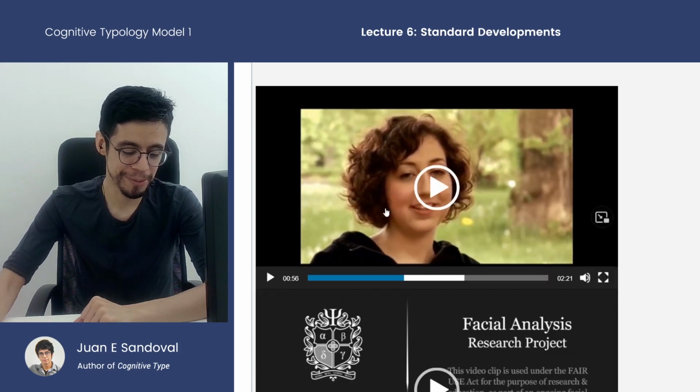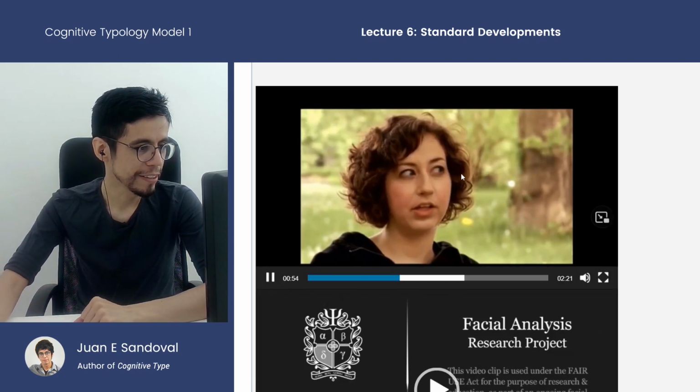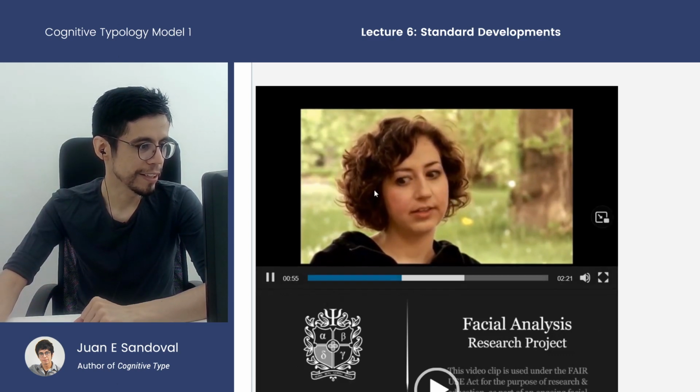Okay, so those eye toggles were very interesting, right? Almost like a complete circular rotation, starting here, down there, down here, then over here to the side.